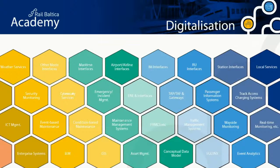This is just to give an idea of the number of different systems and families of systems that have to be considered. One box on this slide is not necessarily one system. Some of those boxes could be 10, 15, 20 different systems behind them, all of which have to be integrated, all of which have to be able to talk to each other.